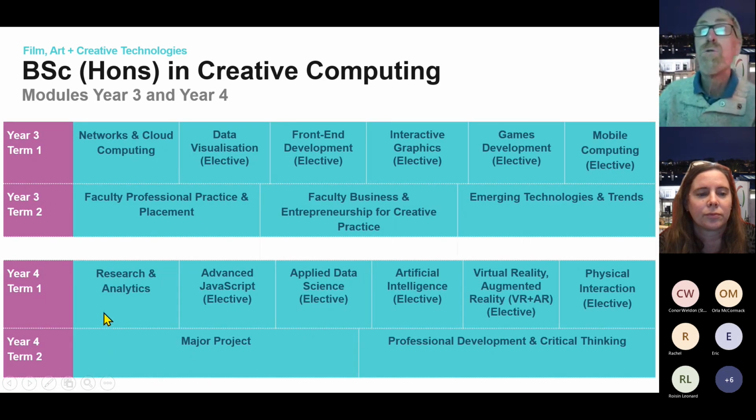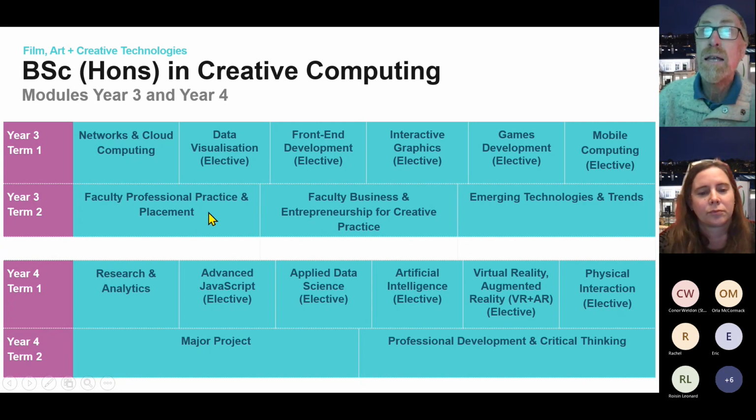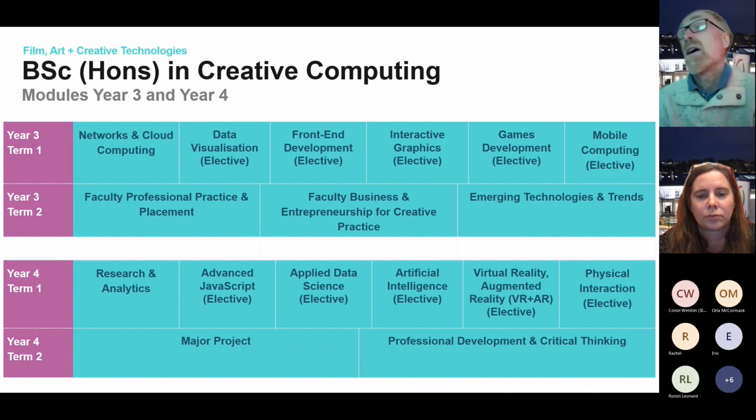And then into year 3 and year 4, both of these have a big project. So in third year, there's a professional practice and placement module. You can do a project in IADT, but we encourage people to try and get a placement. We started this last year, and it has proven to be very successful for the students who went off on it. So that's in the second half of third year. In the first half of third year, we have a cloud computing module that Louise teaches, and then various electives you can do. So front-end development, there's back-end development there now as well, and game development. So this is developing how to develop these web applications.